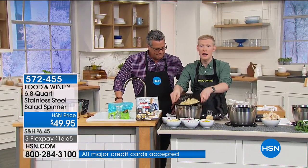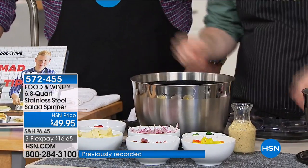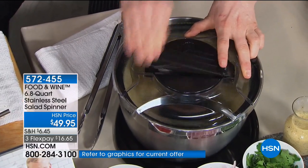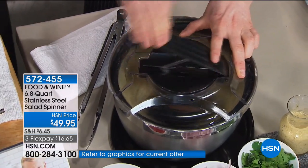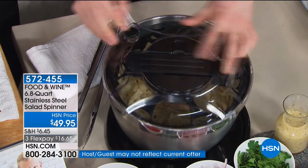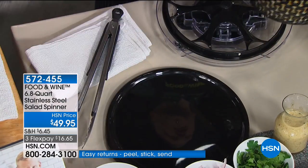So first of all, pasta, ladies and gentlemen, check this out. I drained it in my colander, putting it right into the salad spinner, and I'm gonna do just like I did with the kale. I'm gonna spin off that excess water because when you're making pasta salad like we are, the last thing you wanna do is make it watery, especially if you plan on bringing it to a party. Water's down your dressing.